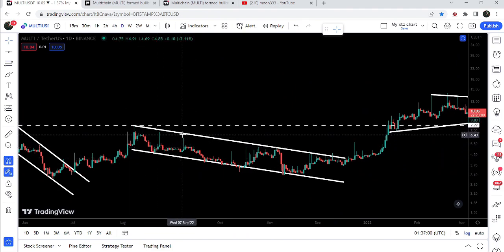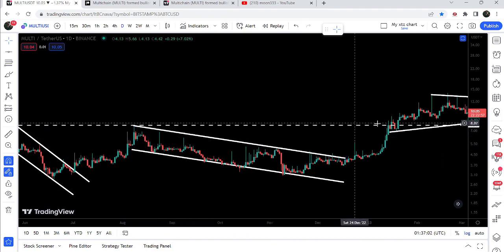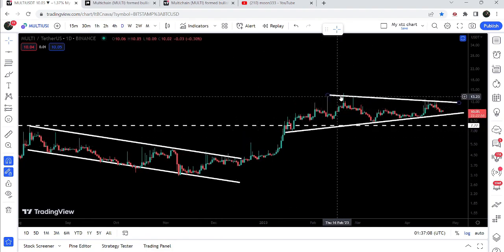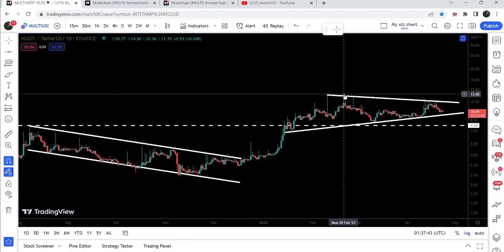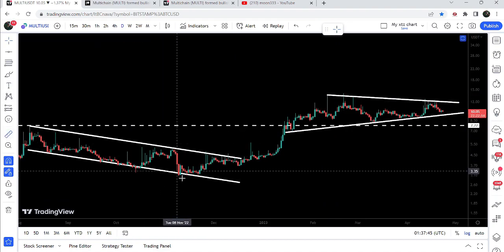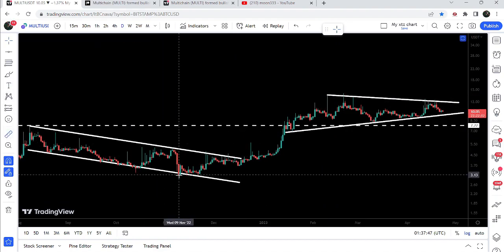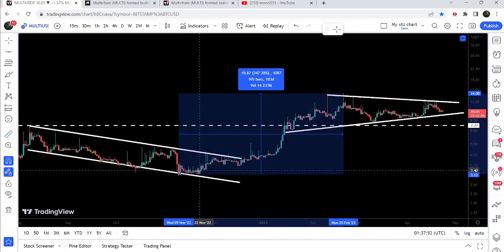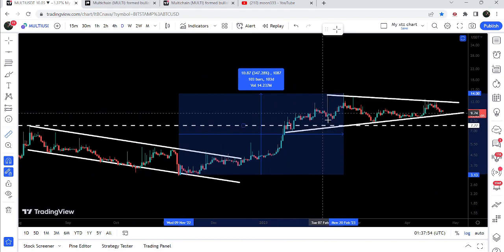The target for this breakout was, by the way, here at the top of the channel. That was at approximately $7.77. And you can see that the price line has rallied up to $14. And if I place this measurement tool from this low of November 2022 up till this high, then you can see so far it has rallied more than 347%.